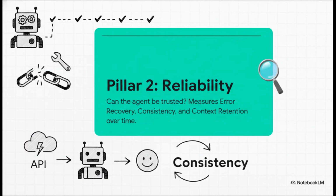Okay, next up is pillar number 2, reliability. And this one's simple. Can you trust this thing? I mean, a brilliant agent that only works 1 time out of 10 is, well, pretty much useless. So we measure its consistency, for sure. But, and this is crucial, we also measure its error recovery. What happens when a website is down or a tool throws an error? A truly reliable agent can spot the problem, figure out a new plan, and get itself back on track.